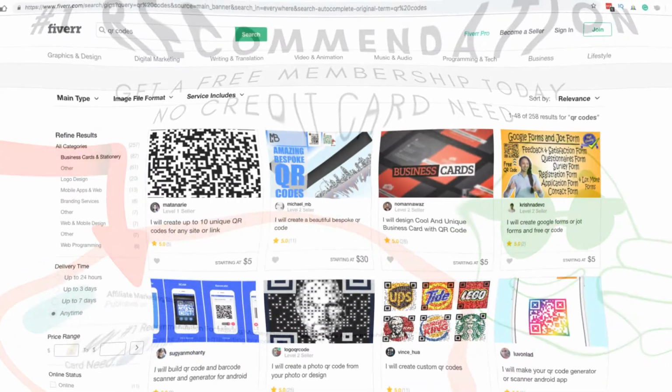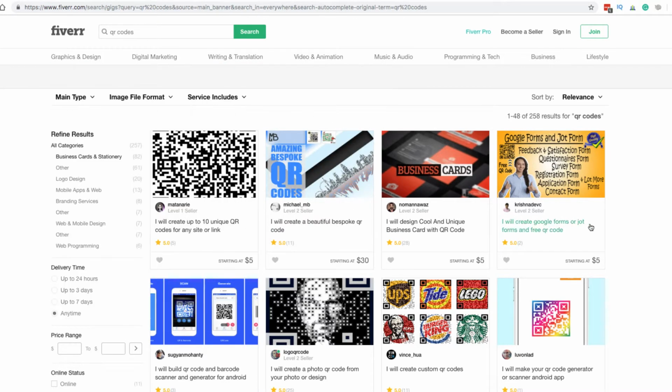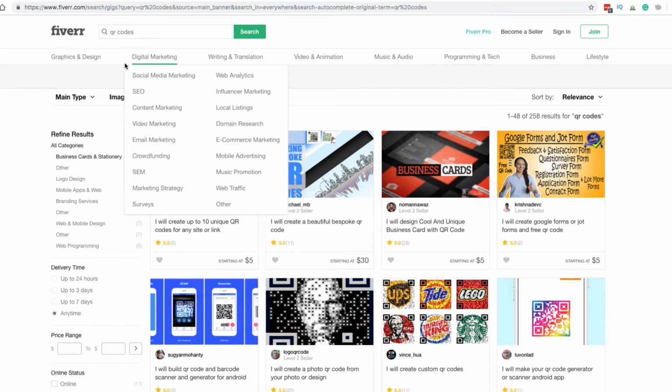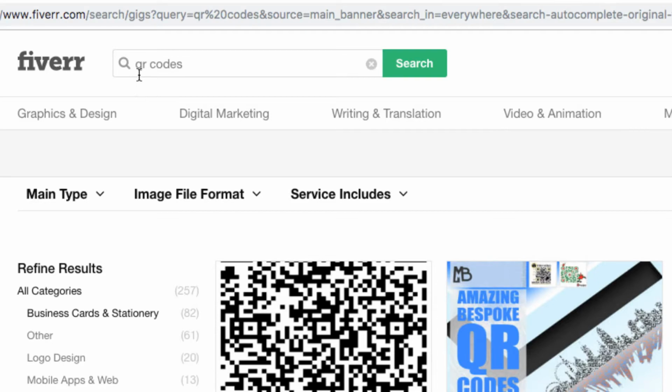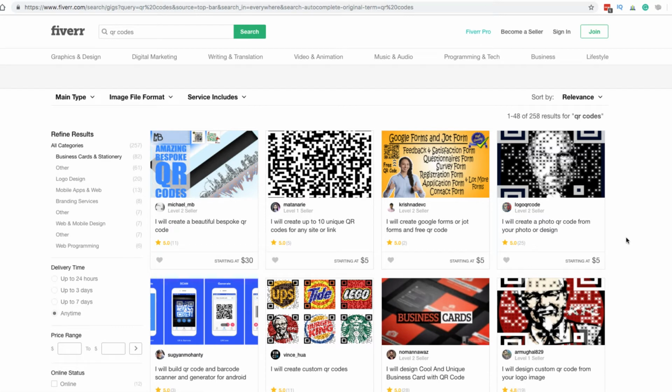So today we're going to take a look at two different websites, and one of them is going to be Fiverr.com, where you're going to find gigs for yourself. You're going to type in the search bar QR codes and hit search. I already have the page up here, but people are willing to pay to get these QR codes made. Basically they're just codes. I'm sure you've seen them everywhere before. You just scan your phone and it takes you to a website or whatever.